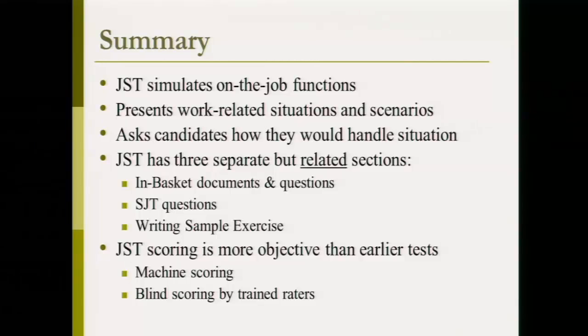Again, the scoring is much more objective than in the past. The bulk of this is machine scored. The written test is all machine scored. The in-basket is machine scored, and the situational judgment test is machine scored. The only piece that is scored by humans is the rating on the writing sample, and again, that is blind scored. So I can't make it any more objective than this, I don't think.